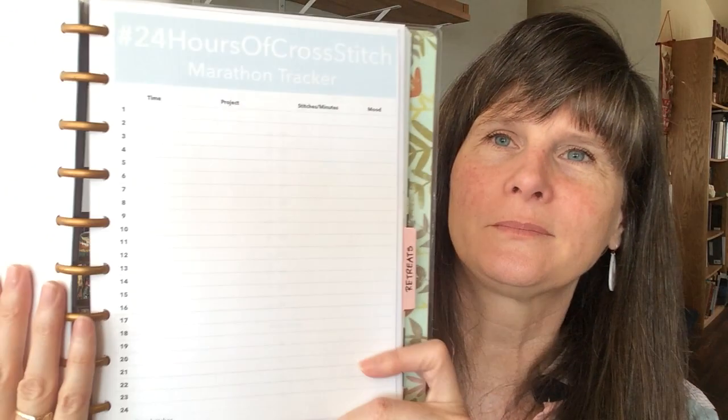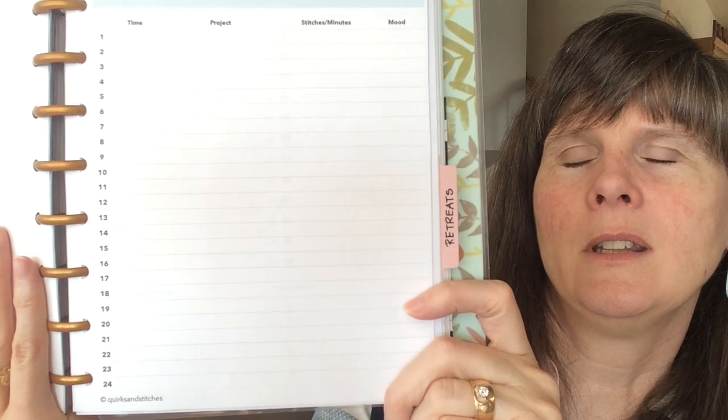Or you can just keep track of your time and see if you can stitch for 24 hours altogether throughout the 3 days. Yeah, it's 3 days. So, which is probably what I will try. So here's a page from her planner. This page is a list of everything that you worked on during that 24 hours, or you can plan ahead and say, these are all the pieces I'm going to.